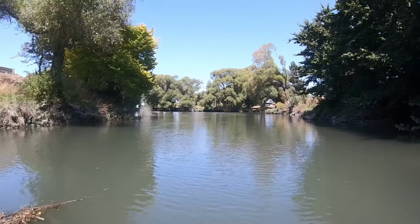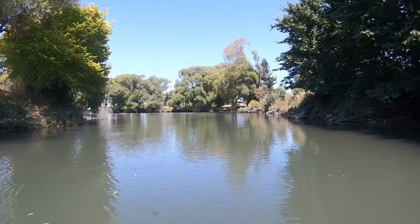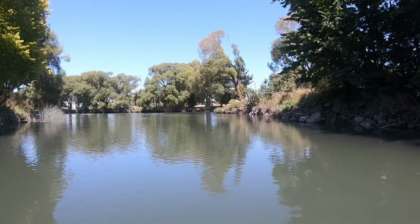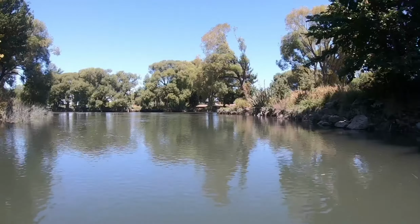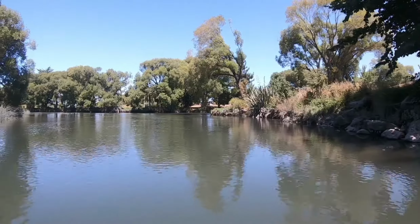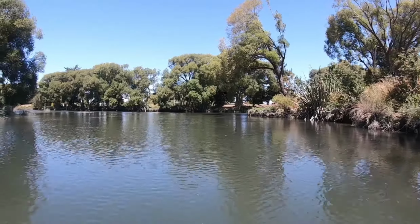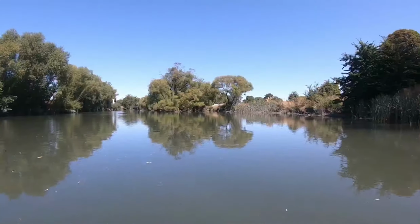Now at this point in time, I'm heading back towards where I started from, a good hour's worth of paddling. What you probably can't see too well is that the tide is now coming in, and over the next hour it does actually come up to the top of that high tide mark. So at this stage I was starting to have to paddle upstream and put a little bit of effort into it. Also, the wind was blowing towards me as well.